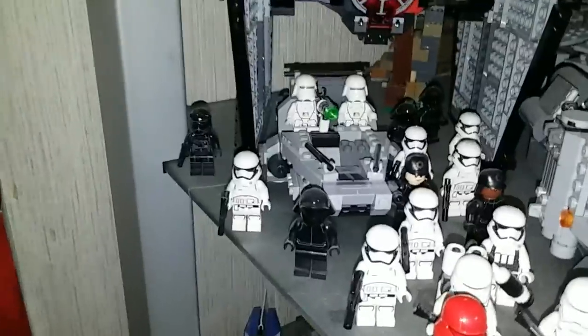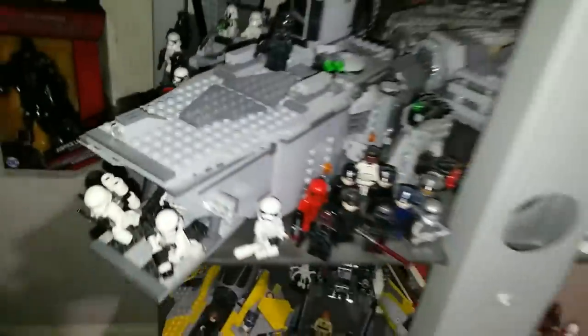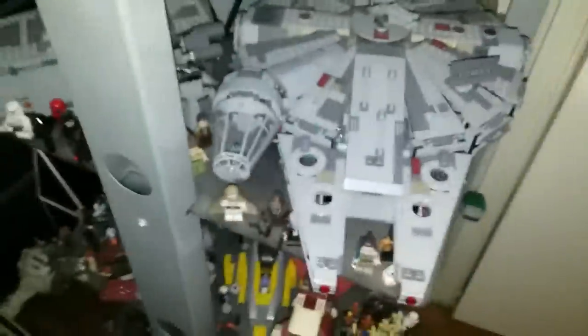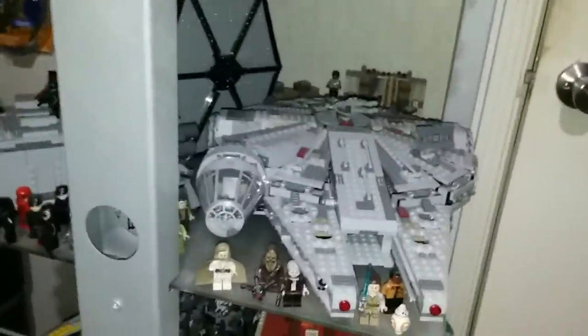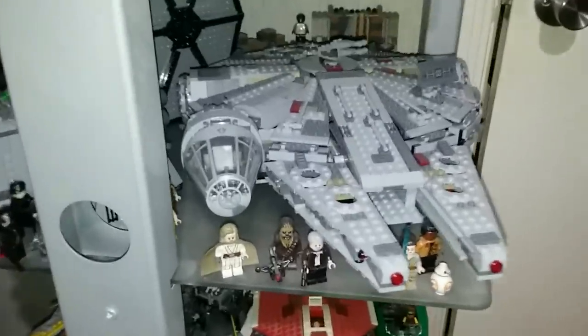Then there's my custom snow speeder, and then the official set is somewhere. Oh yeah, it's right behind it for the battle pack. Then here, I spent the full retail on this because I really wanted it, and I was so Force Awakens hyped up, and I'd gotten a lot of money.